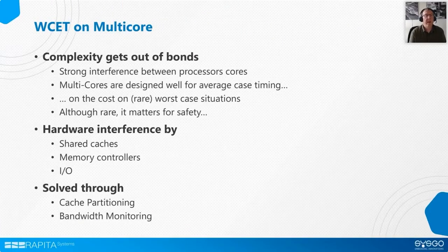When you have multi-core, the problem gets out of bounds because you have interference between the processor cores. That is because most multi-cores are implemented for average case timing and not so much for worst case. Even if this situation is rare, it may only need to happen once to cause a problem when a plane is in flight. So what do you need to look at on the hardware level? These are shared cache, memory controllers, I/O, and anything that limits the bandwidth of the application to interact with its I/O and memory. As we will see, these problems can be solved by cache partitioning and bandwidth monitoring.